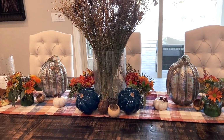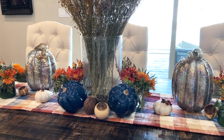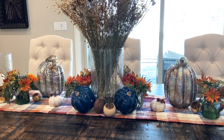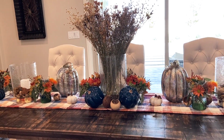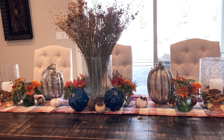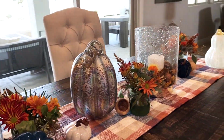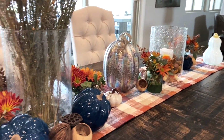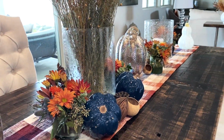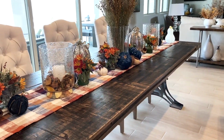Once I was done with the table, I ended up adding these 2 white pumpkins on each side of the centerpiece. I felt like it filled in that space just a little bit more, and it also brought a little bit of pop of white and brightened up that area, and it pulled from the white that I have going on with the candle and then the pumpkins on the end. So I really like how that turned out. And so I just wanted to show you that one little last thing that I ended up doing to the table.